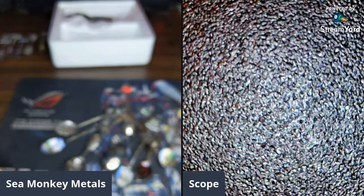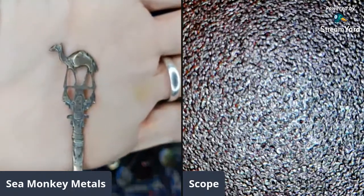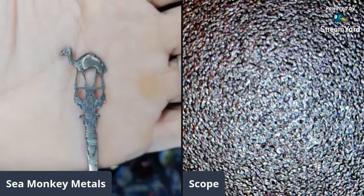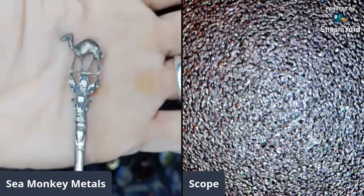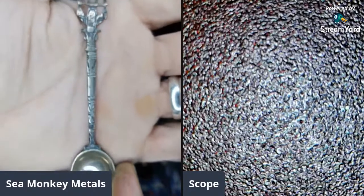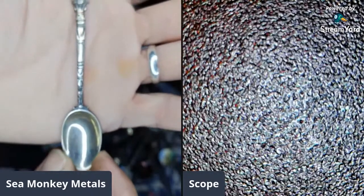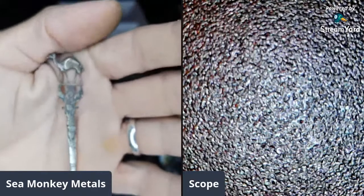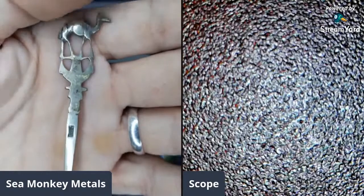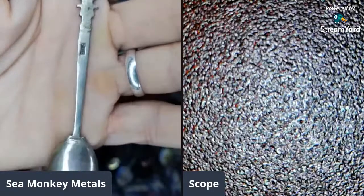Here's another one that's been cleaned. And this one looks like a camel. So who knows where this one could have come from, anywhere over there in the Middle East or wherever. India. I'll take a look at that mark here in a moment.